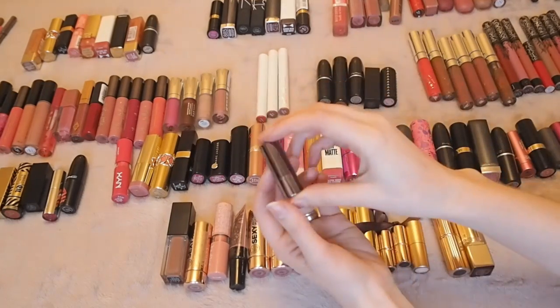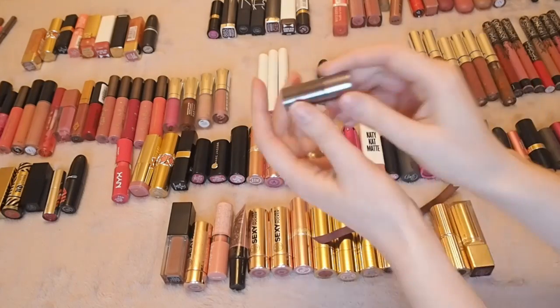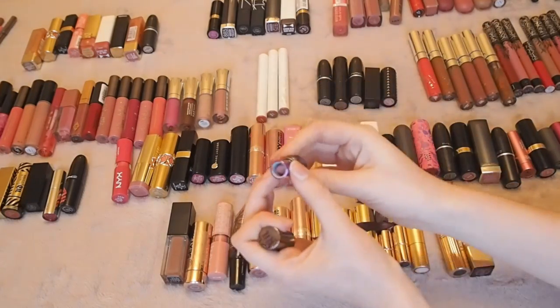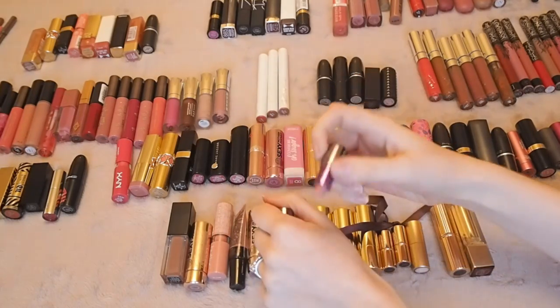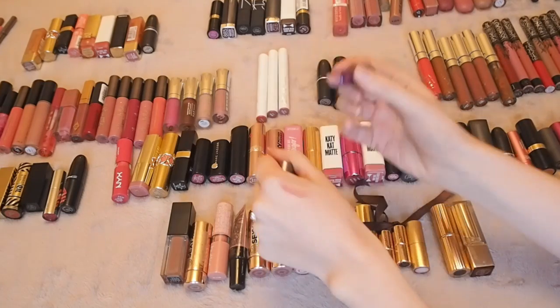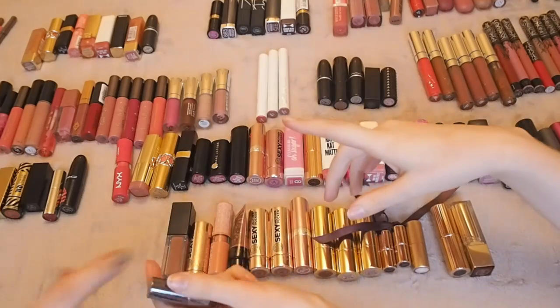This is really nice. This is an Urban Decay lipstick in Naked. Now, this was before they changed everything, but look, it's dead. It's dead. But it's really pretty, just in case you're wondering. It's just a mini. Bye.